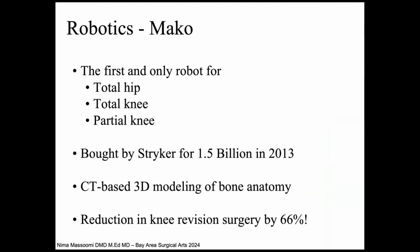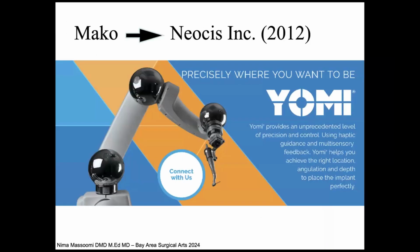And then in one of their latest studies, they showed a reduction in knee revision by 66%, you guys. I mean, it speaks volumes when it comes to robotic surgery and how it's improving patient outcomes.